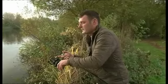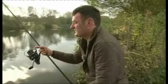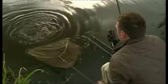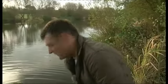And whilst it might not be the biggest fish in the world, as Chilly said all the way through the series, carp fishing is about enjoyment, and I must say I am properly enjoying this. Let's just get down. Don't fall off, baby. I really want you in. Where is he? And he is in the back of the net. Thank you very much. It's always nice to go to a water you've never seen before and catch a carp. I've caught one, and it's particularly nice when there's a bit of history behind it. Yes!